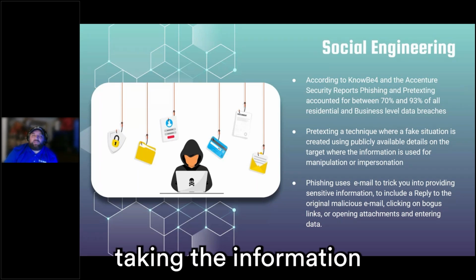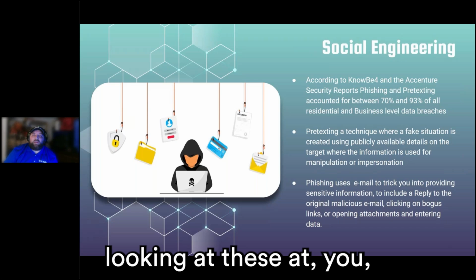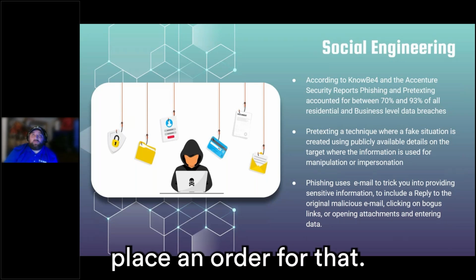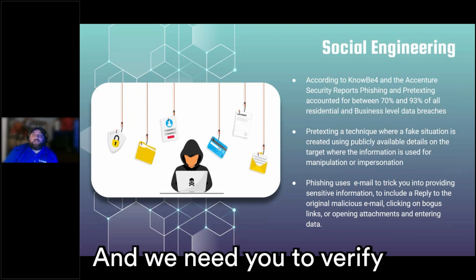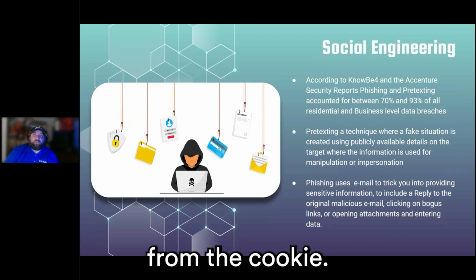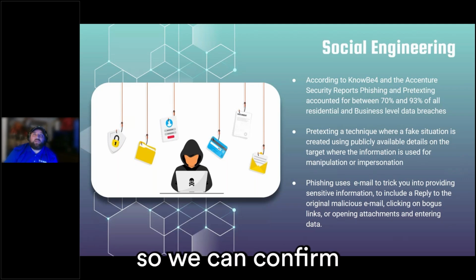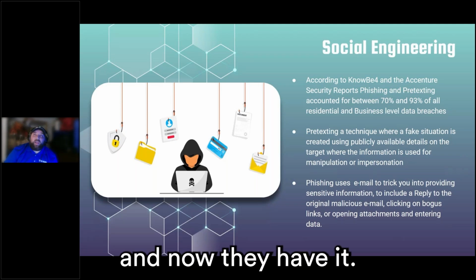And it's taking the information that is gained from these tracking cookies. So it could say something like, "Hey, we noticed that you placed an order for these socks on this website." Even though you didn't place an order for those socks on the website, it's telling you, well, that order failed, and we need you to verify some information. So now in your head, you're thinking to yourself, well, wait a minute, I didn't do that. And this is just information they've gathered from the cookie, and they're using that to trick you. And they're telling you, hey, enter your information right here so we can confirm that this was you. Now you're sitting there entering all your information, and now they have it. You've given it to them.